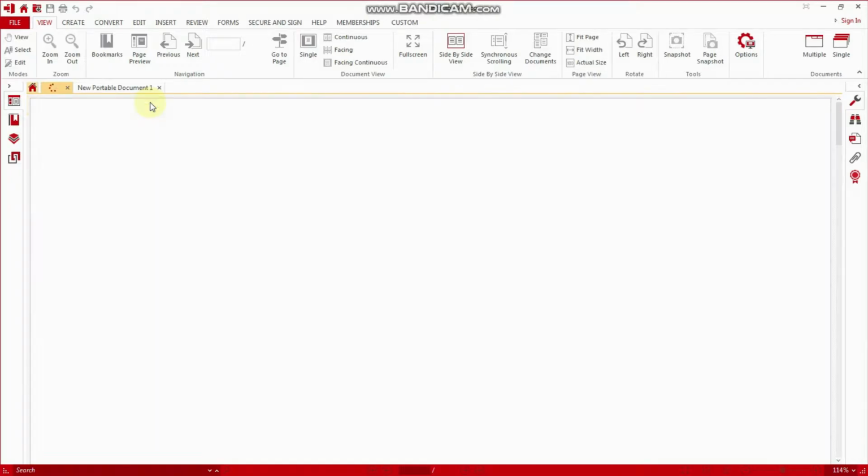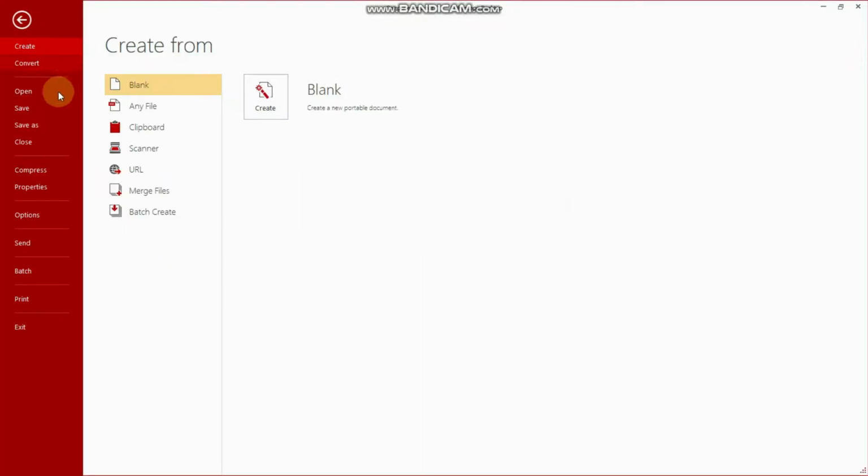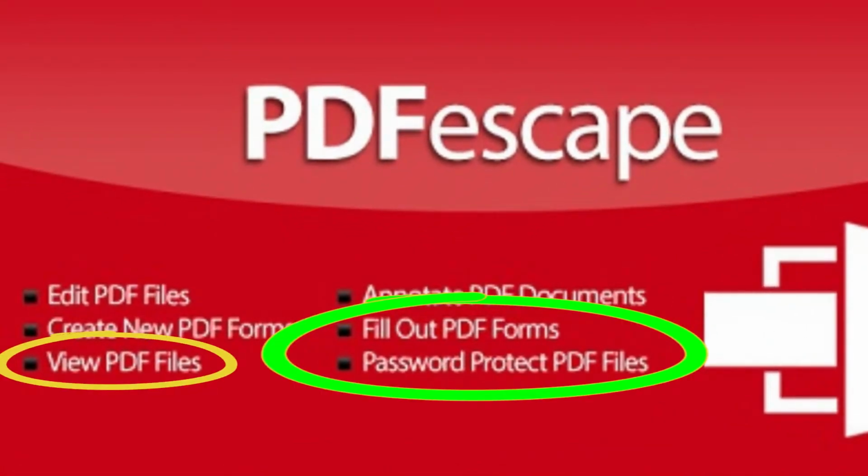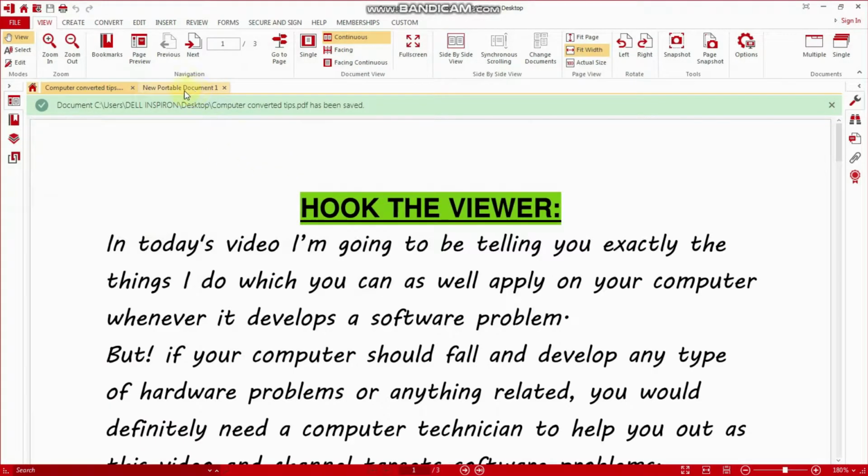Like, how crazy. You're not also limited to just copying a text document and turning it into PDF, which is its primary function. You can also do some fun stuff as well with this software, but I'm going to be leaving them out so you can as well check them out.